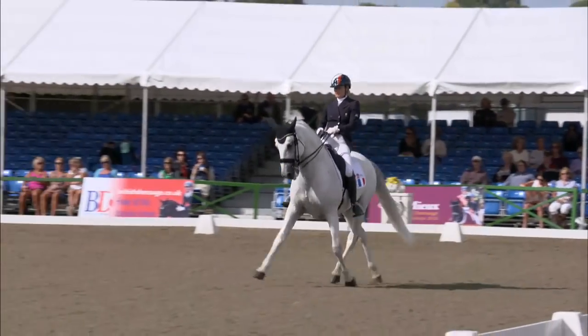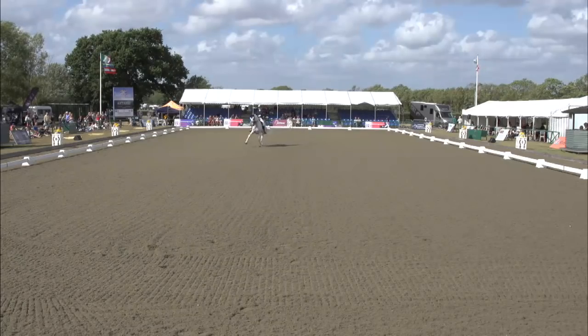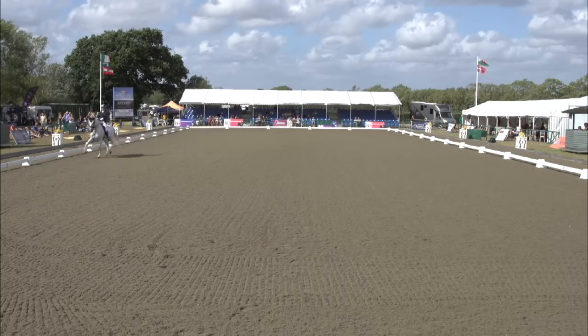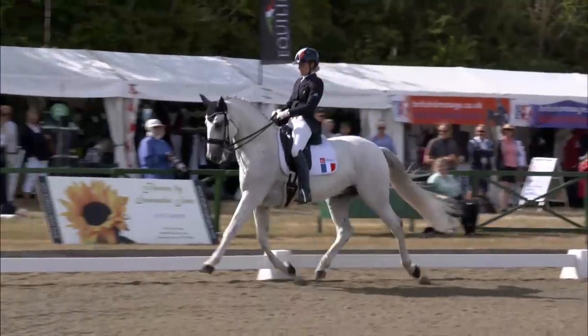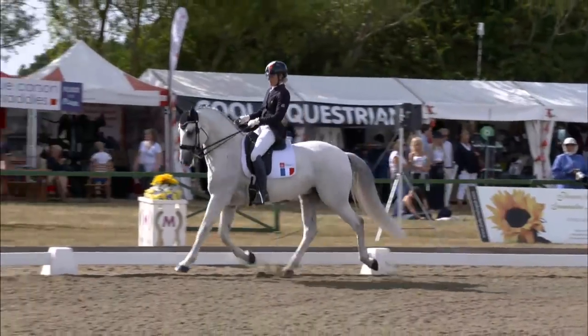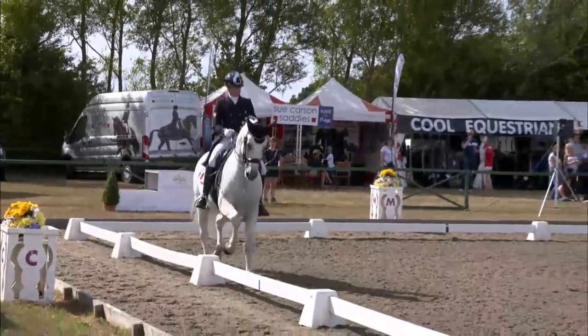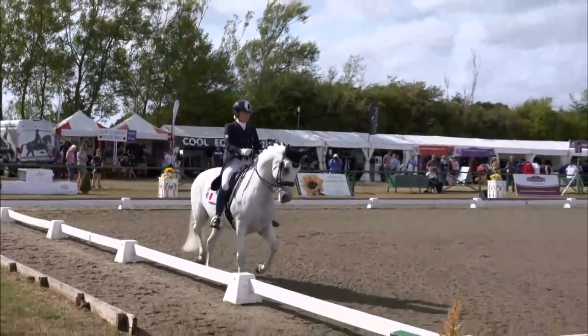Work on everything. Now this right half pass is interesting, just like the last horse. For me, it doesn't quite have the bounce and freedom that the half pass to the left had. It looked like she had to maintain the positioning a little bit more. And lovely transition, really totally lifted into that.